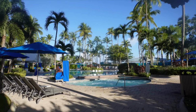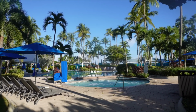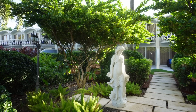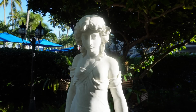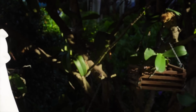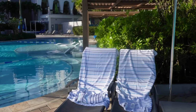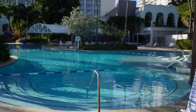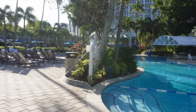Minus the airplane, it's so peaceful and quiet and pretty, especially in the early morning and late nights. Tiff went to go save us a spot by the beach, and I saved us a spot by the pool. So we're actually gonna head to the supermarket now.